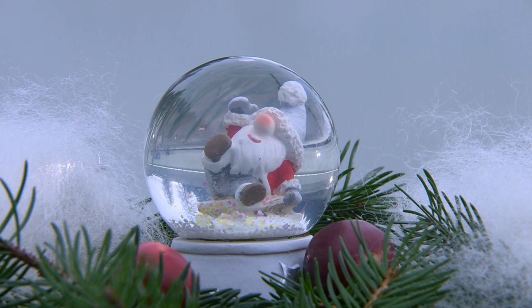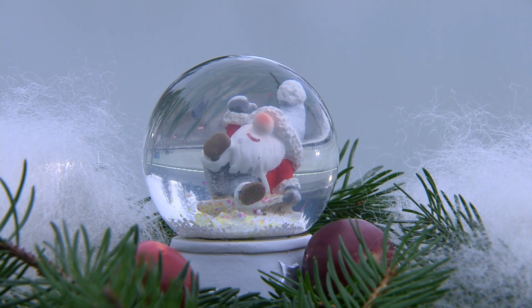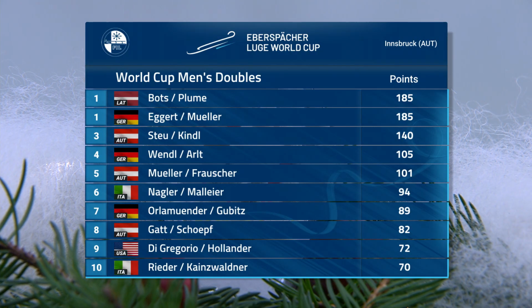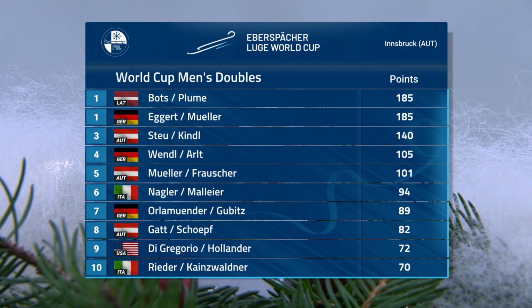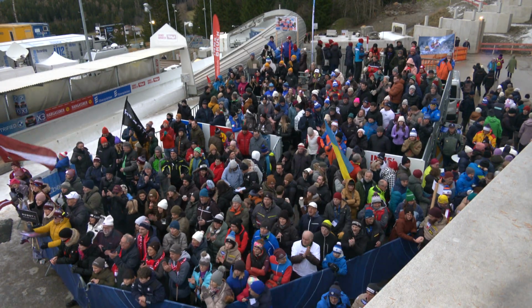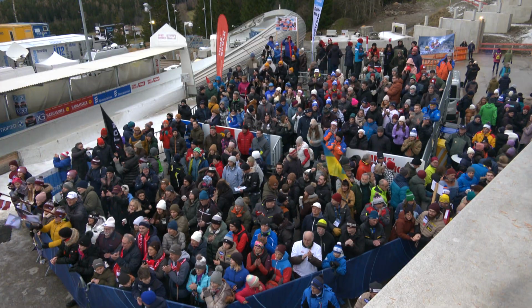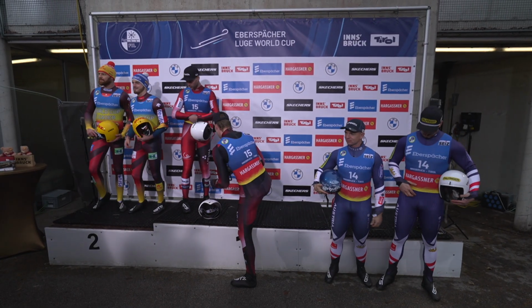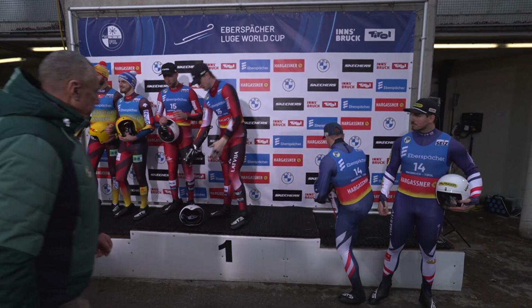Interviews and award ceremony is still coming up. We'll also give you a look at the World Cup standings after 2 runs, as they all kind of flip-flop each other, and as a result of 2 victories, 1 each by the Latvian and the Germans, they are tied ahead of the Austrians. The crowd getting ready to applaud the teddy bear handout as the awards will be presented here down at the podium.